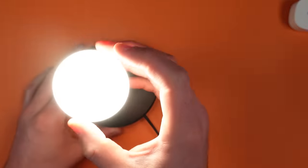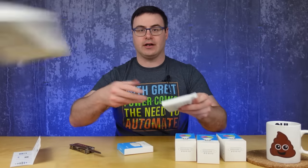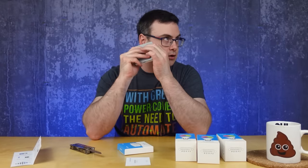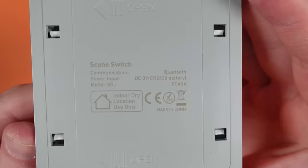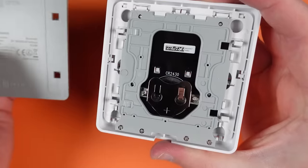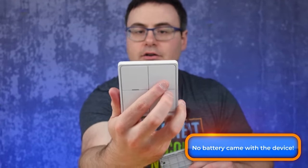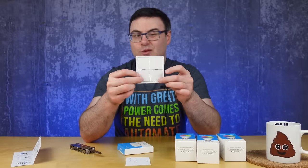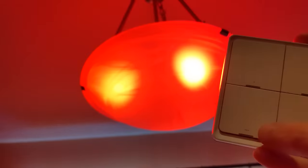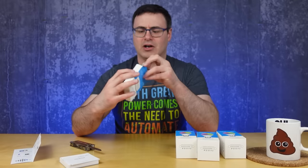So I'm gonna start with the smart switch because I think that's the most interesting part here. There's one, two, three, four dots. I can open the whole thing. Look at that back, that's kind of neat. That's just a CR2430 battery. Honestly, the buttons feel really nice. There's four different buttons there. We're getting a manual, and then otherwise, it's just gonna connect to our little hub, which is remarkably small.